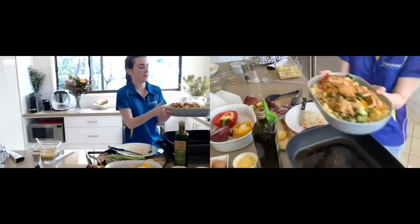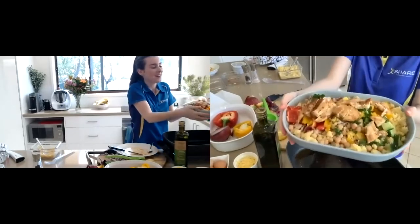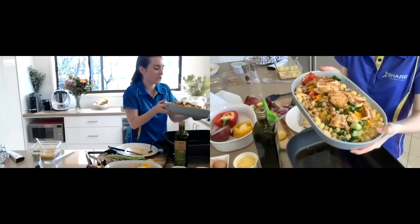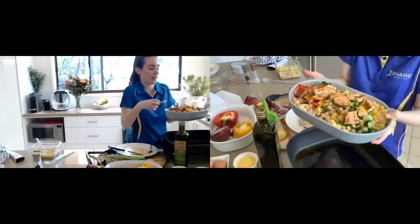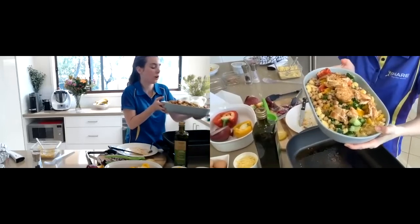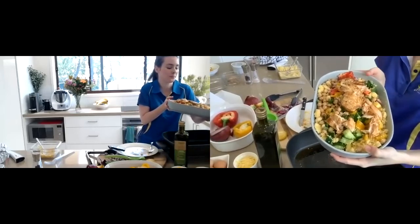So I'll just bring that up to the camera to show you there. Hopefully you can see all those different colors that we're getting from all the different veggies. We've got the chickpeas there, a great source of fiber for us. We've got the couscous with that, the grain that's going to fill us up. And we've got the chicken in there as well, which is going to give us a really great protein source to keep us full.